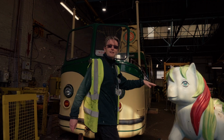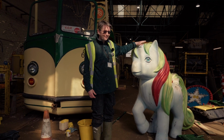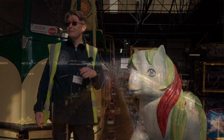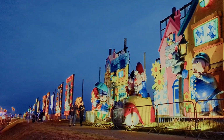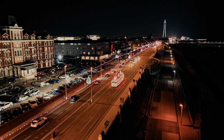You're probably wondering, why have we got a giant My Little Pony in the middle of the space? This won't be here when you arrive, but it will be in the exhibition centre. A lot of people don't realise this, but some of the illuminations used to be built on site as well. So we're going to capture some of the illuminations in this story.